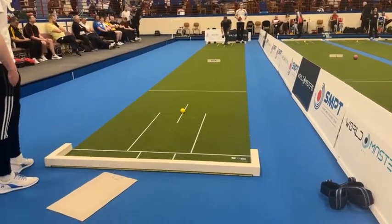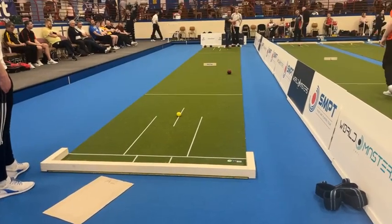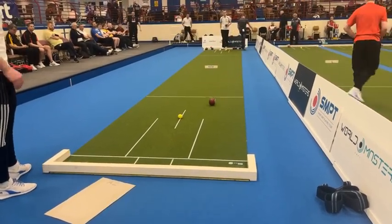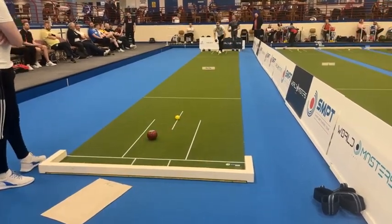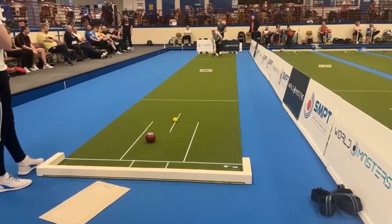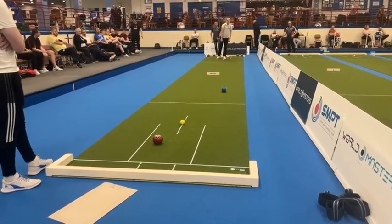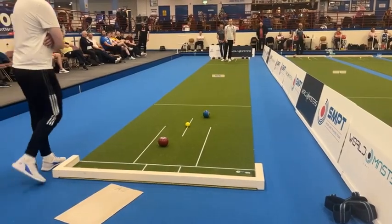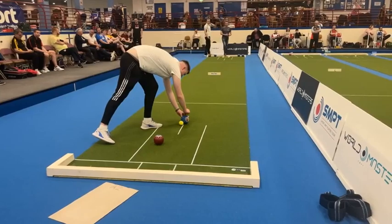So, Dean Craig sets a jack at middle. Well, the marker sets a jack at middle at Dean's request. Dean leads off on the backhand, just a bit through, 2 foot through. Peter also on the backhand. Yep, great start from Peter.